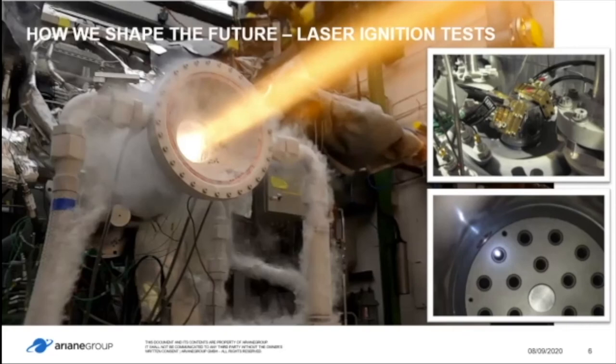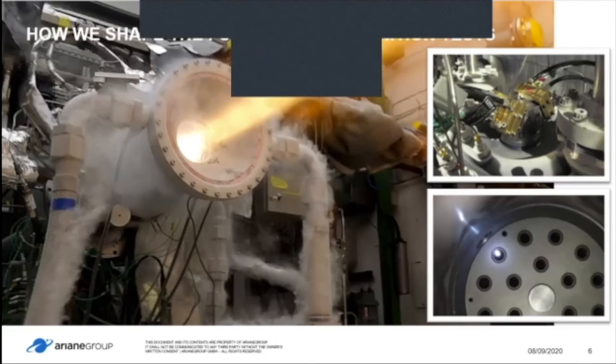We developed such systems for all hydrogen engines now in an R&T mode. On the left side, you see the latest results. That is a 3D printed combustion chamber for an upper stage engine. So the size would be like for Vinci, for example. And during the tests where we did the 3D printed combustion chamber, we also used the laser ignition system to ignite the combustion chamber.